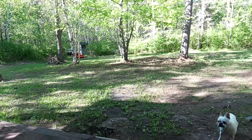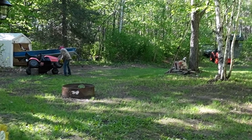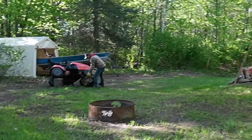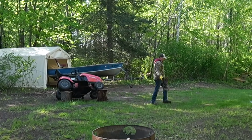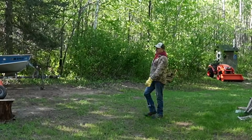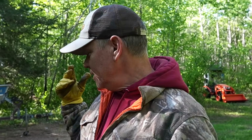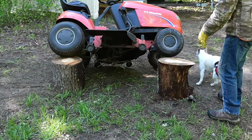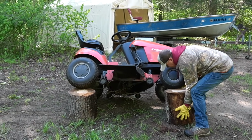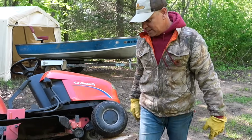I'm in here mixing up the blueberry waffles when I hear the mower just abruptly stop, like he shut her off full throttle. Safety tip 1: always keep some handy jack stands laying around, okay? Okay. Those are handy. Safety first.